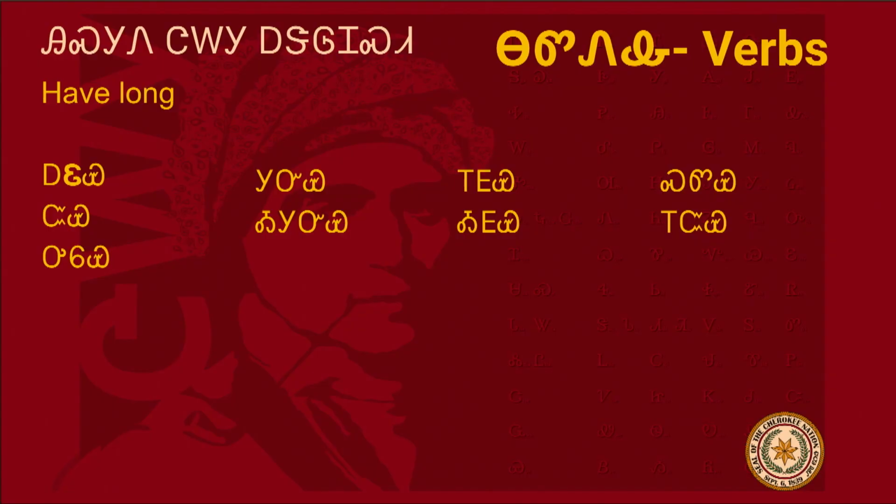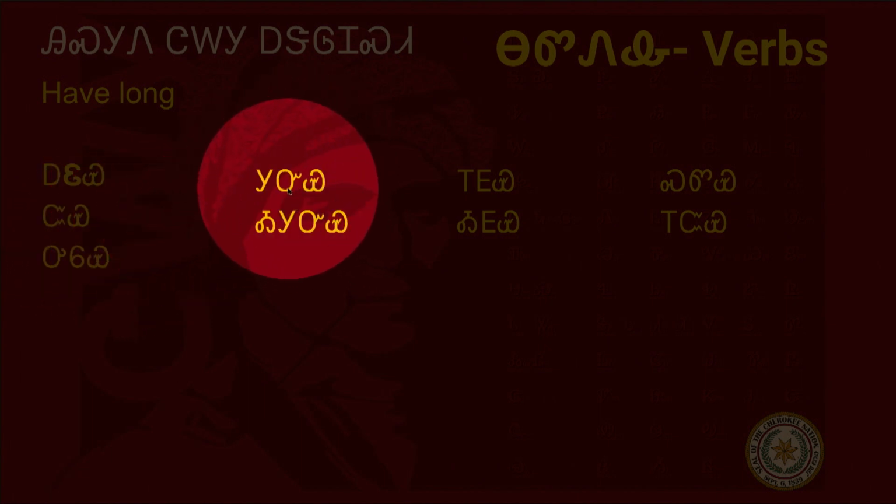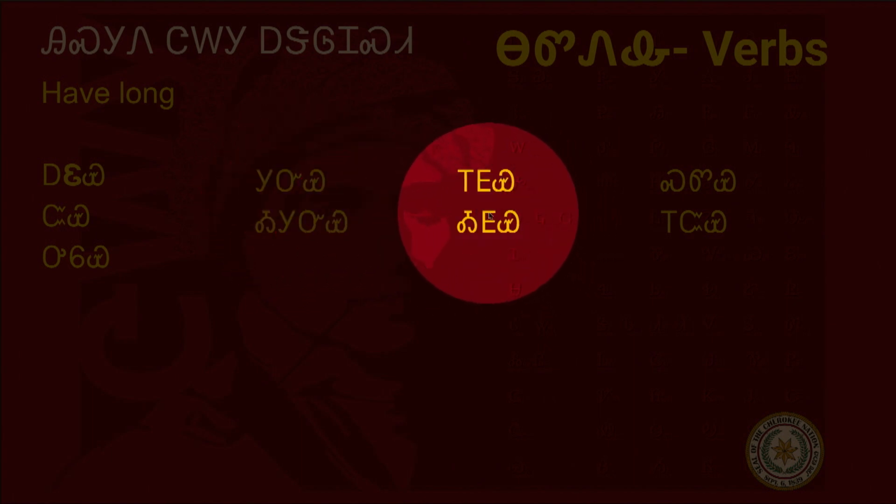And then we're going to look at having something long. So again, aquia, we should feel comfortable with. Chuya and uwuya, right? I have something long, you have something long, he or she has something long. Then we learned ginaya. The two of us have something long together. Oginaya. We have something long, but not you. Then ikaya. Ikaya, we all have something long. Okaya. We have something long, but you don't have something long.